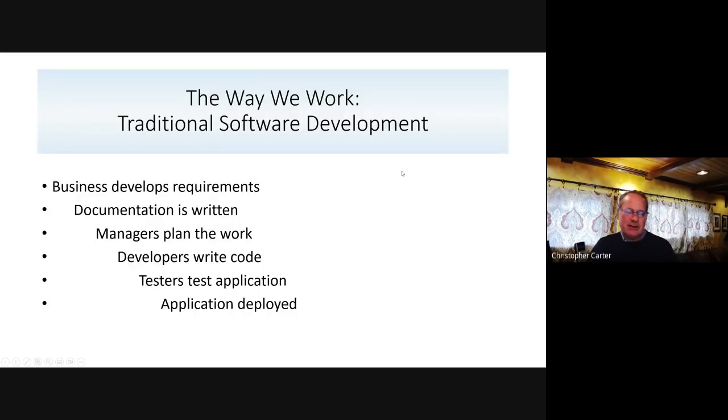So let me start by giving an idea of why we do sprints and why we do Scrum. Historically, we did a traditional software development cycle where the business would develop requirements for the application. They would write documentation. The managers would plan out the work, and then the developers would write the code. And then at the very end, the testers would test it, and it would be deployed. And hopefully you got it all right at that point.